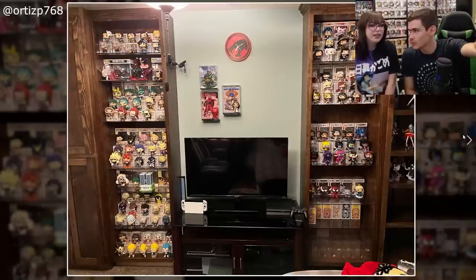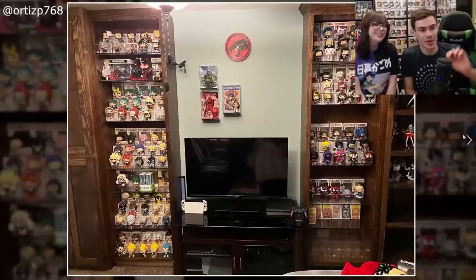Next up, we have Ortiz's collection here. So this is really great, really neat. I love the comic covers and the game covers in the middle there. I don't know what that symbol is in the middle. Do you know what that is? I do not. I'm guessing it's a game? Possibly. But I love the fact that you have so much room for so many other ones. It's going to look so cool. It's going to look really cool all around. I think it's going to be awesome.